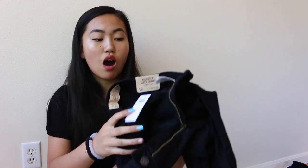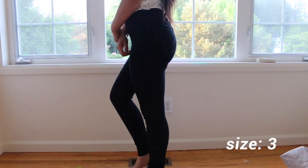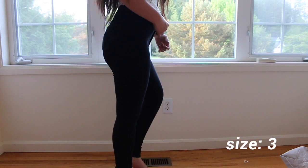Next up, I went to Hollister, and I got 3 items. The first item I got were these jeans, and they were having a jean sale, and it was a really good sale. Jeans for $25. So I got this black long super skinny pair, and these are their high rise super skinny ones.